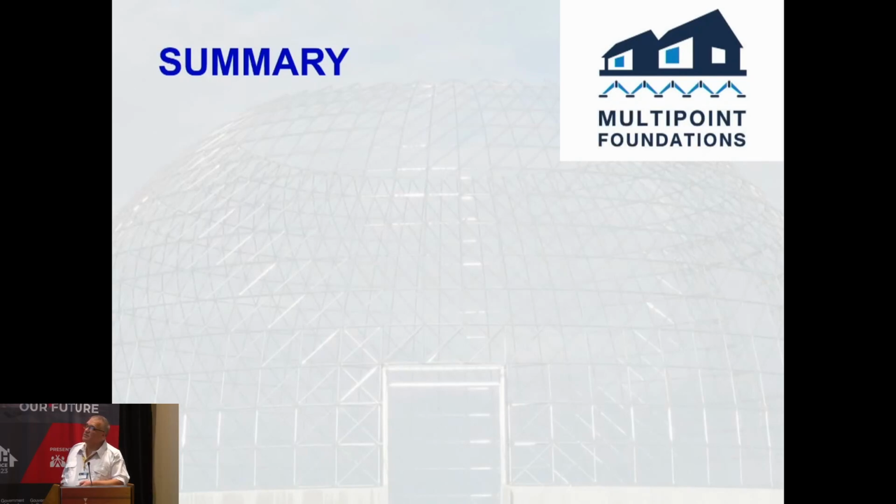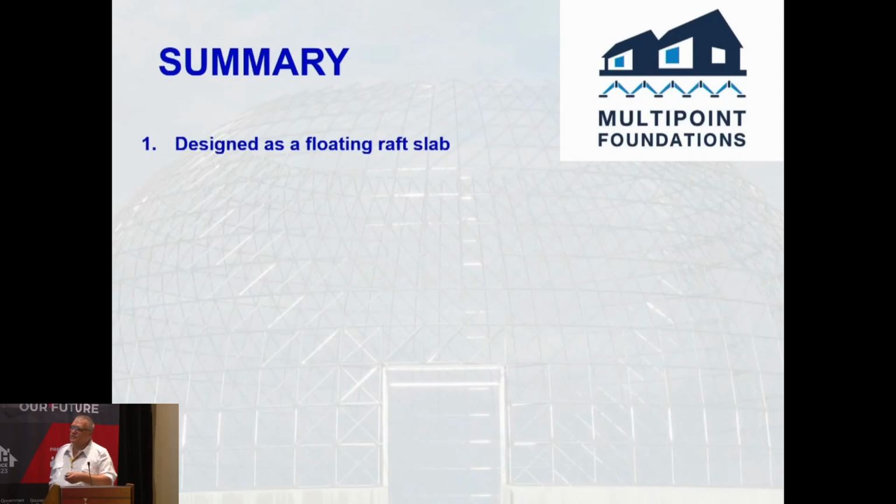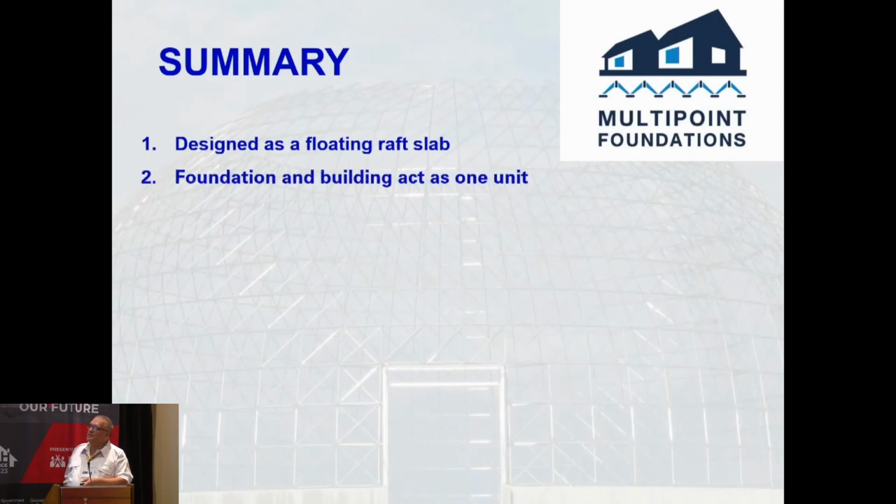Okay, that brings me to the end. So again, it's designed as a floating slab. It's a raft. Once the building is locked into the foundation, it works as one unit. So if there's any movement, everything moves in plane. So your doors will still close, your windows won't crack, they will open, you won't get cracked drywall.